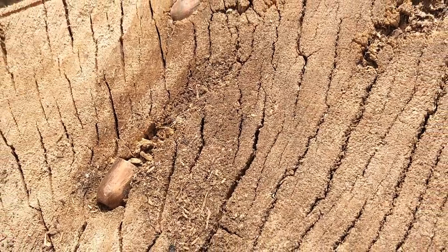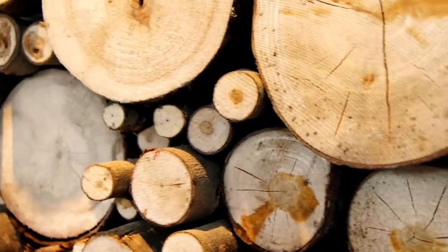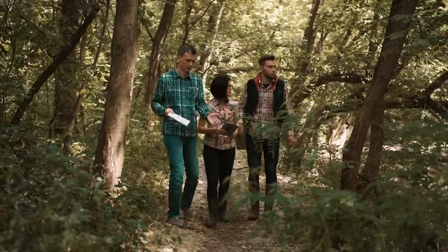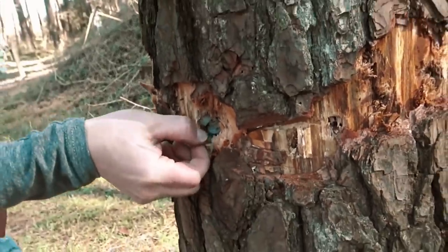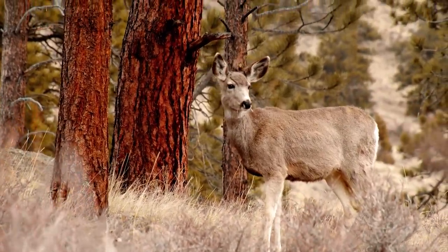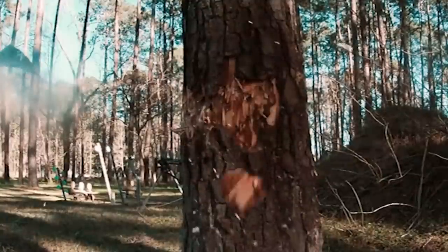Alright, so that made more sense than naturally occurring metal. But how had these bullets become lodged so far inside of the tree trunk to begin with? After doing some research, the men discovered a little bit about how trees heal. Should something like a bullet end up lodged inside a tree, after, say, a hunter missed a deer, the tree will encapsulate the object and continue growing around it.